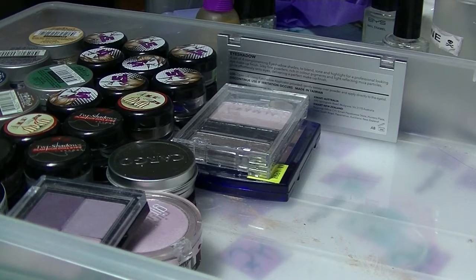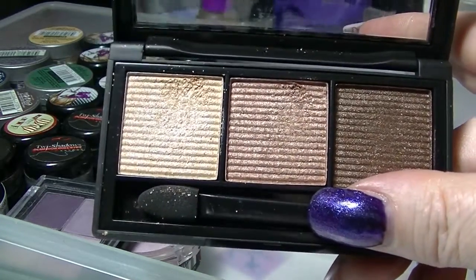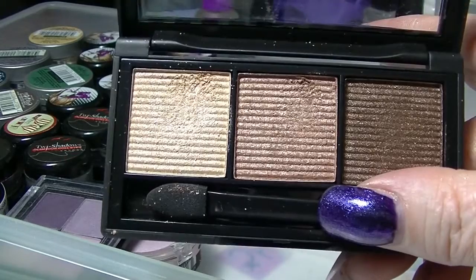This one is from Model Co. This is their Bronzed Goddess eyeshadow palette.